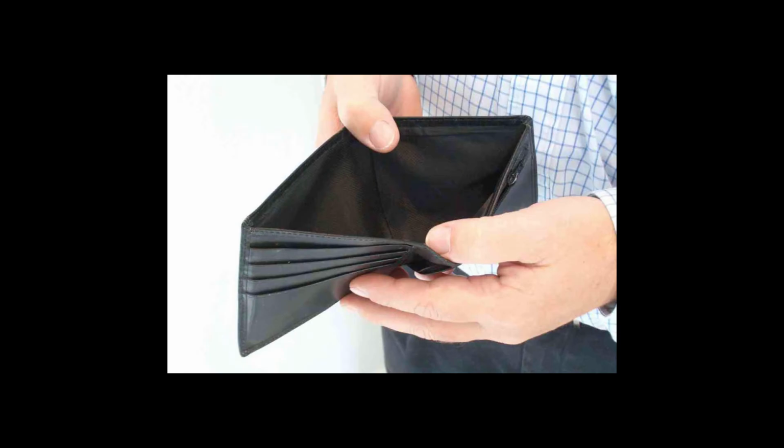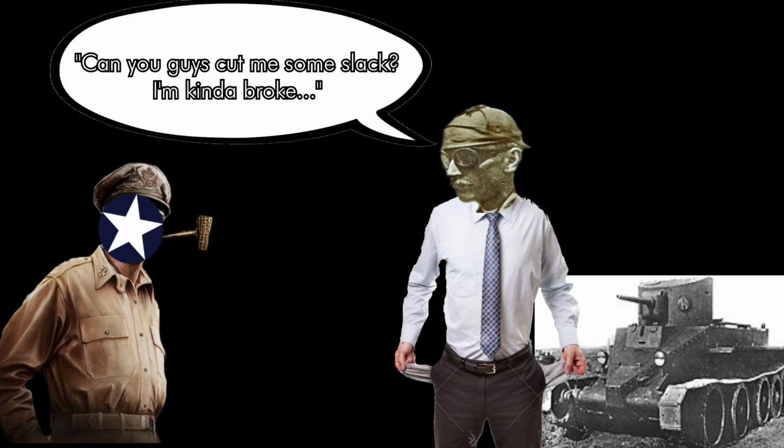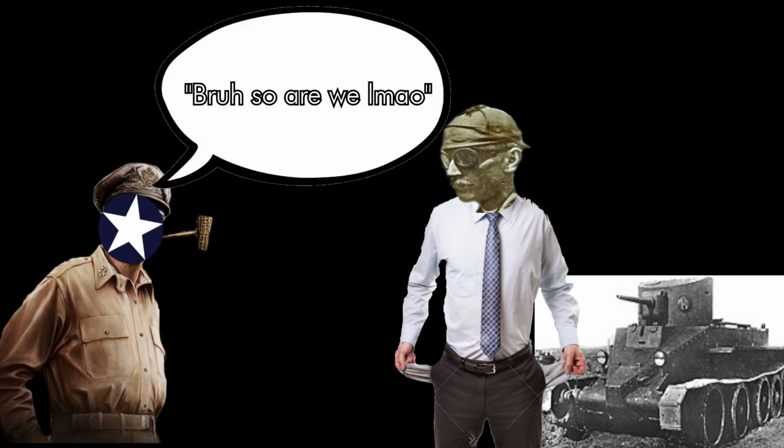There was one problem, however: money. The Great Depression was now in full swing, and the development of both the M1928 and the M1931 had put Christie in debt, and the small contracts he had made so far with the Soviet Union and Poland weren't enough to get him out. As such, his demands to the military for his contract commanded way more money than the military was willing to give.